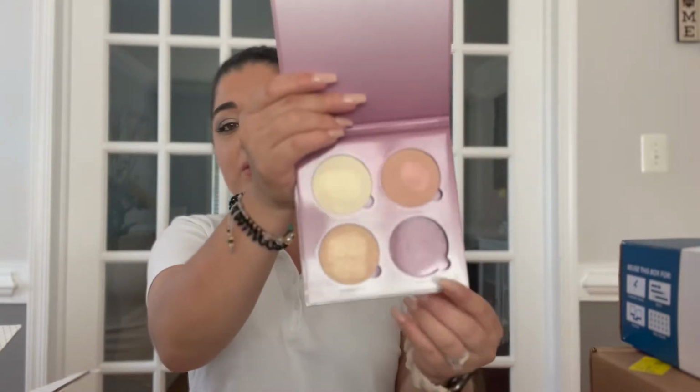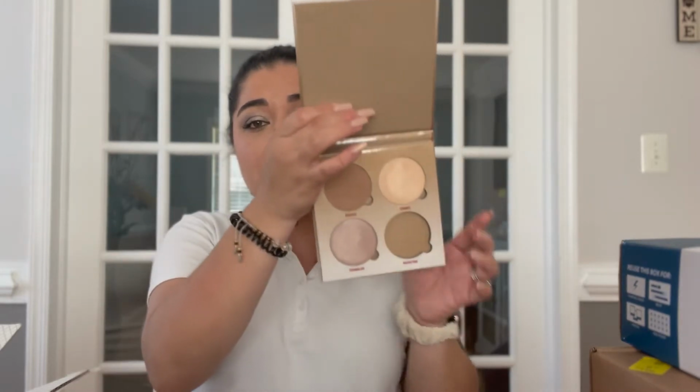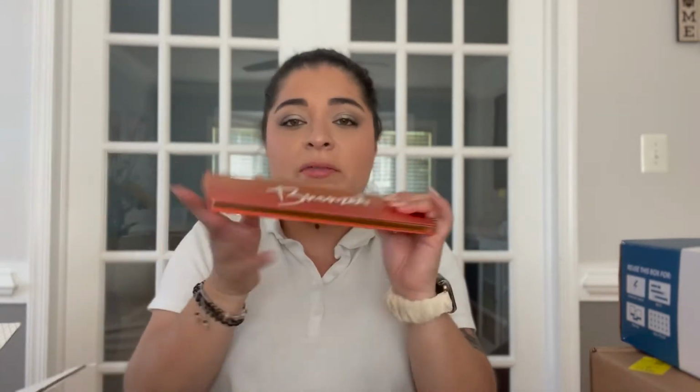First off, these glow kits from ABH. Yes, I did, as you can see, depot two of them and put them in a Z palette because I liked those two, but all the other shades in here are either too dark or duochrome-y. I don't really like a duochrome highlight, so that is the reason why I am saying bye-bye to these.